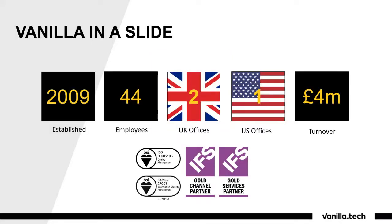For those of you who haven't maybe worked with Vanilla in the past, we were established in 2009. We've got 44 employees. We've got 2 offices in the UK, one in Brigg, North Lincolnshire, and one in Newcastle upon Tyne. Our whole model is a full consultancy model, so all of our employees work for Vanilla. That allows us to maintain a high level of quality and accountability for the work that we deliver.